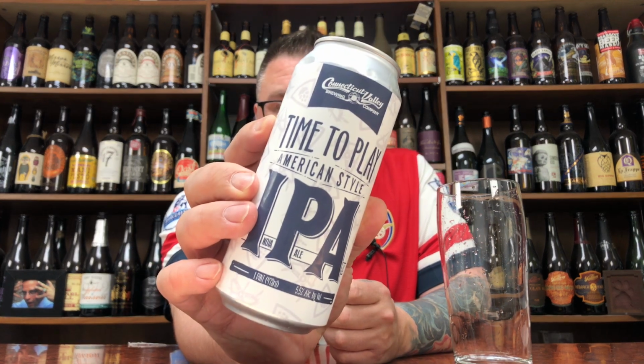A little bit of IPA, hopeful goodness, in the form of Connecticut Valley. It is their time to play American-style IPA. Connecticut Valley, a very small sampling size from these guys. I've had previously two beers, I believe.